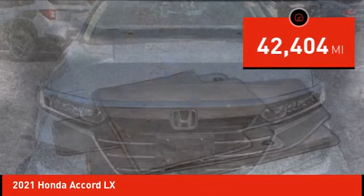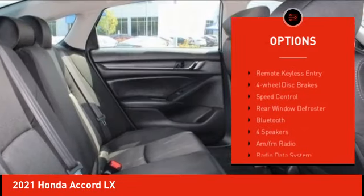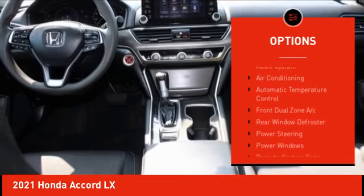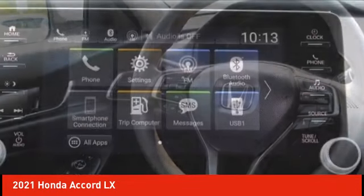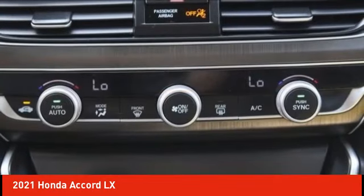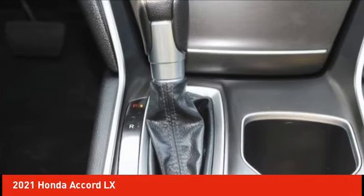Here are some of this vehicle's great options: electronic stability control, alloy wheels, brake assist, traction control, remote keyless entry, four-wheel disc brakes, speed control, rear window defroster, Bluetooth. Take this vehicle for a spin and see why so many shoppers are now proud owners.